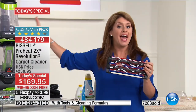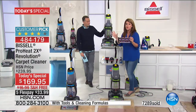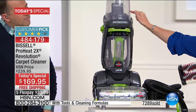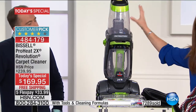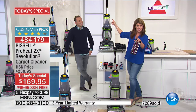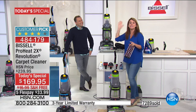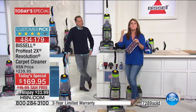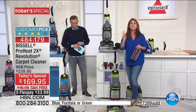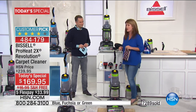But let's look at the machine, because this is different than any other Bissell you've seen. You're going to get the two tanks, one on top of the other. You take this top tank, add the hottest water that you can, then add your Bissell formula, which I'll tell you about in just a minute. And when you lock it in, because of the heat wave technology, it's going to maintain that heat from carpet to carpet, to rug, to couch, all the way through to give you the very best clean.